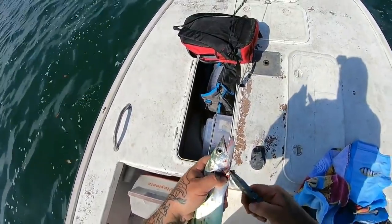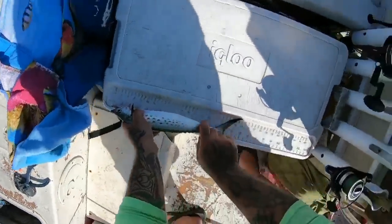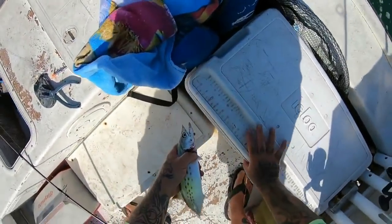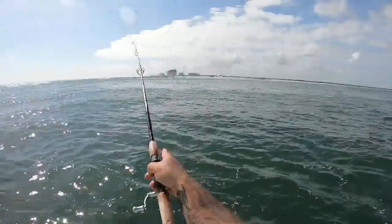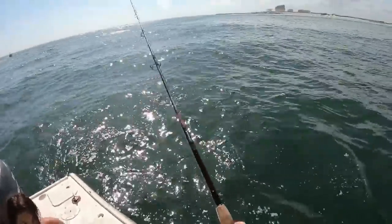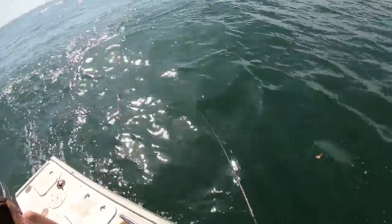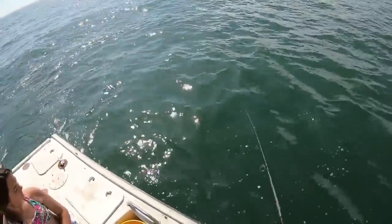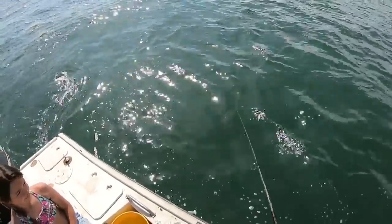Actually was gonna let this one go, but I don't think he's gonna live, so make sure he's legal. He is. All right, guy here in front of me, he is crushing them, and he told me, don't jig the gotcha plug, just crank it. So we're gonna try it. I just caught one doing that. So we'll see if we can get another one.